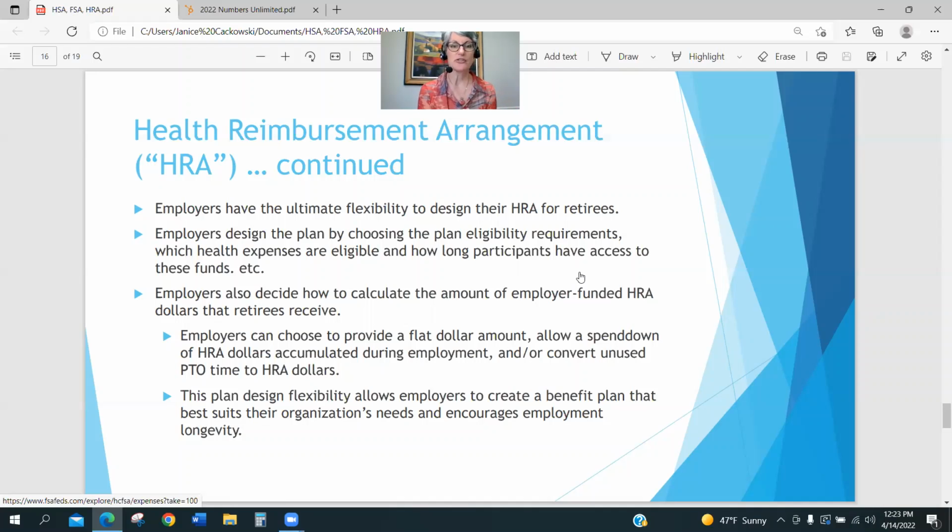So employers can choose to do it by flat dollar amount. They can allow a spend down. They can do something like I said, where they put a certain percentage of your income into it. It just depends on how they want to design it. The whole idea of it is it's another benefit. It encourages employment longevity, which especially now is a big deal, right? We want to be able to keep our employees. And if there are certain benefits that we can offer them that allow them to stick around and make our relationship a little bit more sticky, then these types of accounts are good to have.